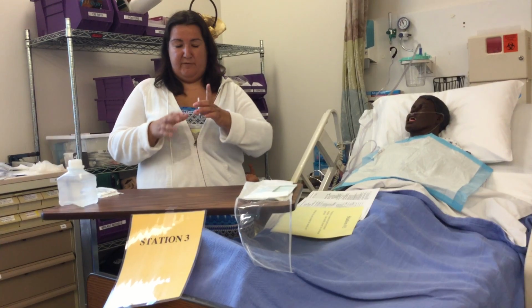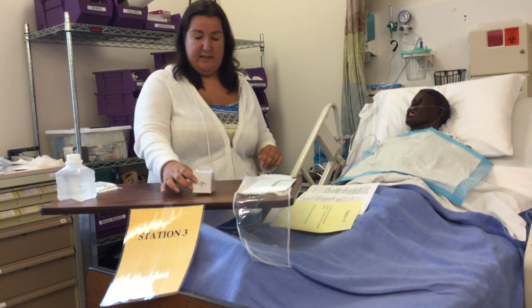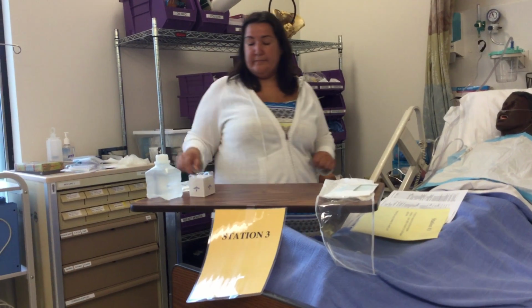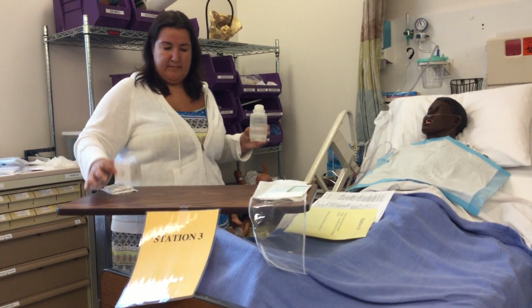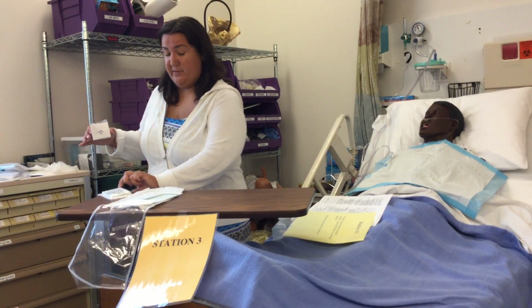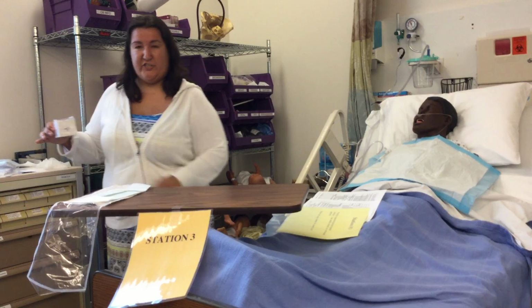So now what I'm going to do is pull out the box. I want to see which is the top and which is the bottom, and then open it up and have that there. And you can adjust stuff if you need to and put it where you need it. Just don't touch the sterile gloves in there.